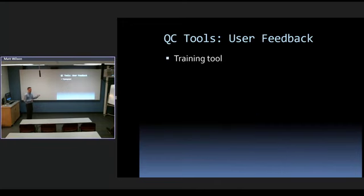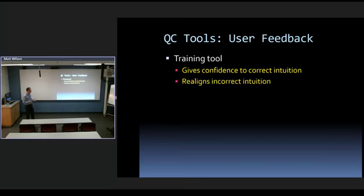Okay, and this is some stuff that we didn't necessarily anticipate. QC Tools used as a training tool, how it gives confidence to correct intuition. It might realign incorrect intuition when people are using this. And it helps users understand our methodology. Especially, I've heard that some newer personnel using this, they're getting these flags and they're asking, why am I getting those? I don't understand. They read our online documentation, they're reading our specs, and they can start to understand better, not just our specs, but how they're implemented within the data. So it's used as a training tool.